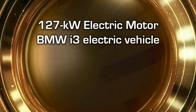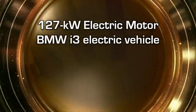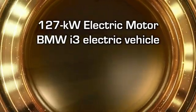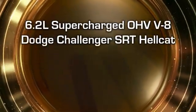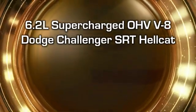So we have our 10 engines this year, and I'm going to read them for you in order. You'll see them on the screen also. BMW i3 electric, and also the extended range version. So you can buy it either with just pure battery, or you can get a 2-cylinder range extender as well. Chevrolet Corvette 6.2-liter LT1 V8. Dodge Challenger SRT Hellcat 6.2-liter supercharged Hemi V8.